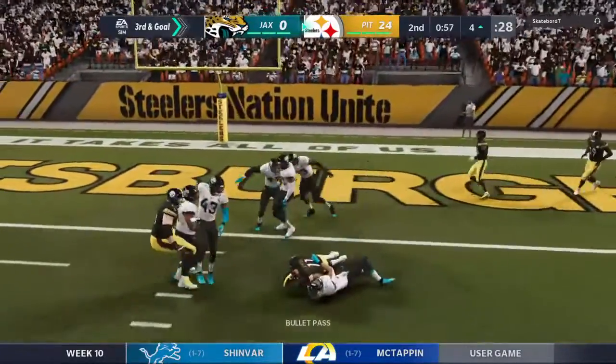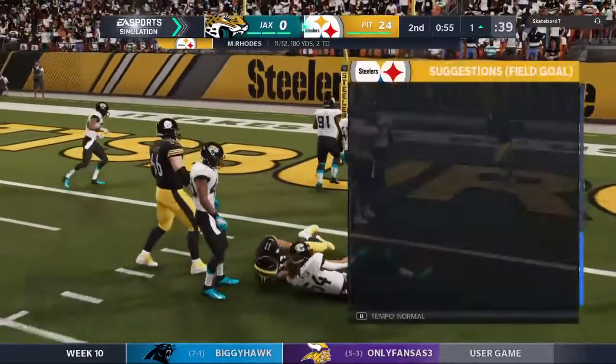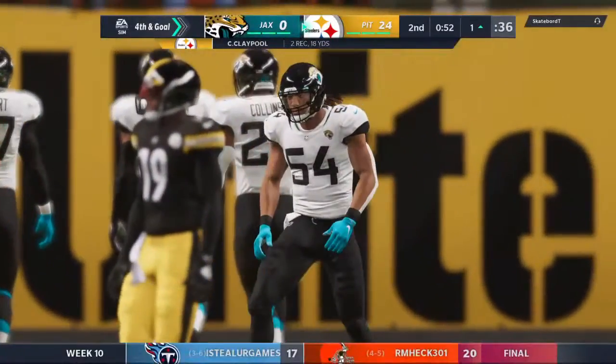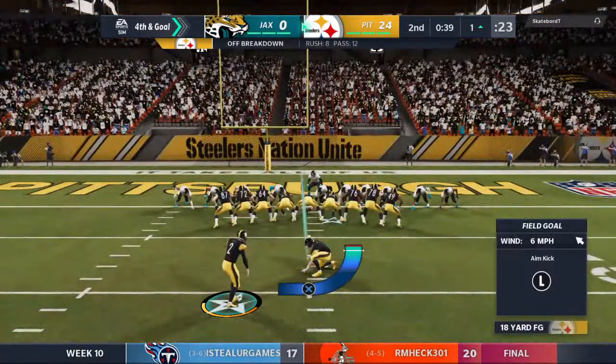The quick slant caught. And he'll be brought down right on the edge of the goal line at about the 1-yard line. A terrific job there to keep him out of the end zone. And now it'll be 4th and goal.